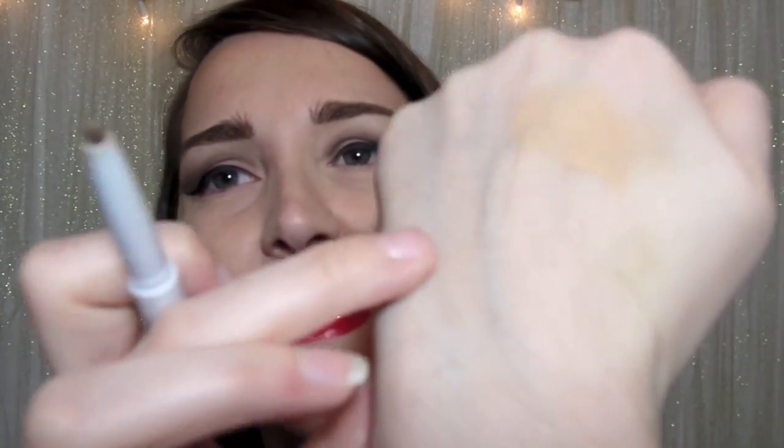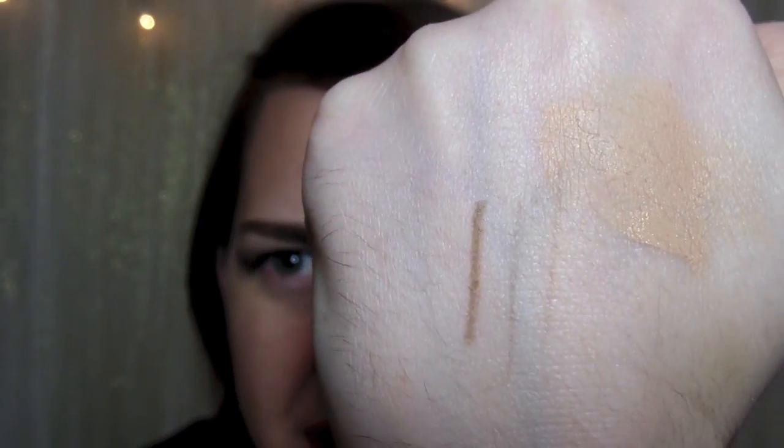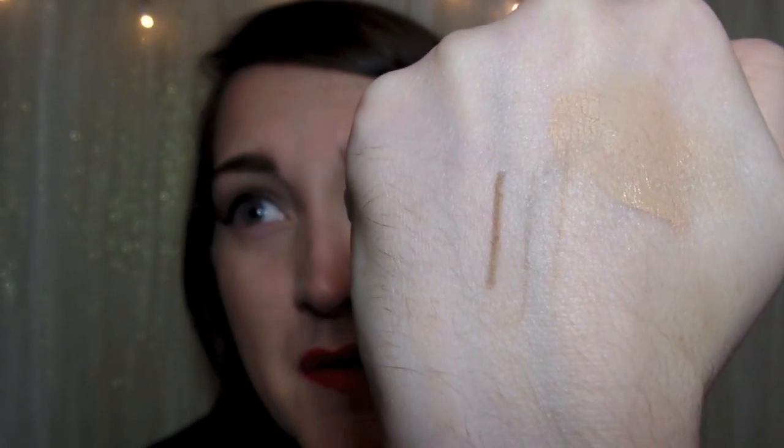but I really am disheartened by how thin the tip of it is, and then the rest of the actual product is thicker. You can still faintly see the lines that I have there. And now you can see the difference between the thin line and that line. I mean, it's still pretty thin, I guess, but it's more like an eyeliner, not really a brow pencil. So I wouldn't really recommend this to anybody just because of that alone.